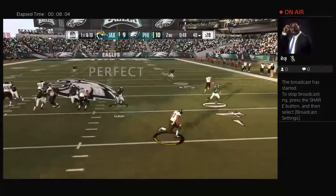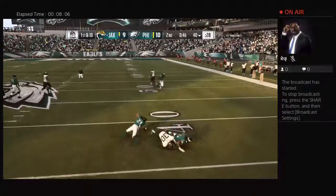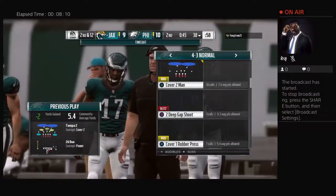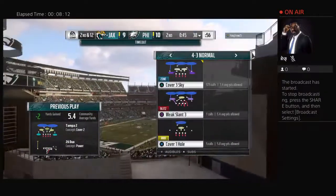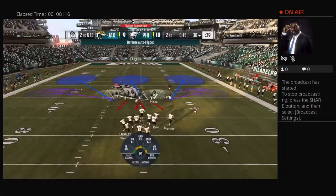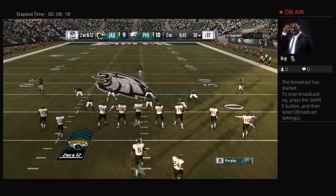And they'll run it here. And this play will be blown up. He'll lose yardage back at the 38. And now the Eagles are going to signal for a timeout, as the clock will stop with 45 seconds to go in the first half.